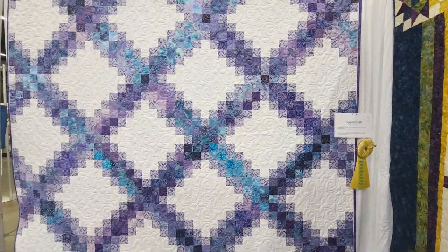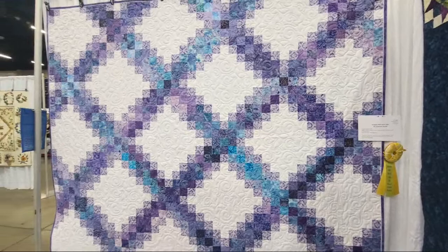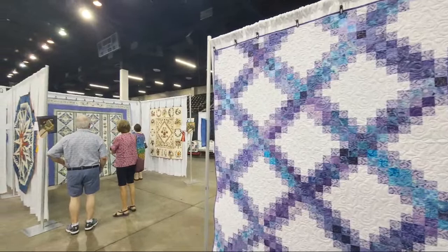Purples don't lose. If you want your quilt to go viral, try a purple. Try posting a purple quilt, because those usually do very, very well.